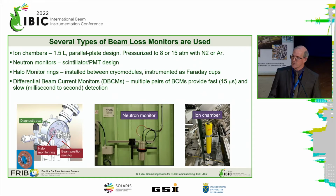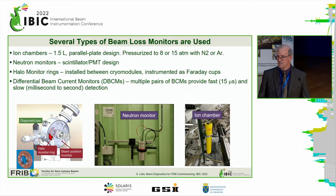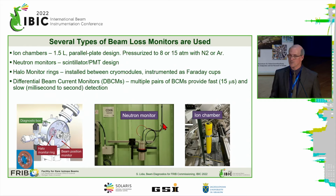Our neutron monitors are scintillator and PMT based. The halo monitor rings, shown here in the bottom left, are essentially a small ring of niobium sandwiched between two rings of copper. It's biased and acts as a pass-through Faraday cup, only making measurements when we have small beam interceptions due to halo or beam offsets. As I also mentioned, we have differential current monitors. These provide fast detection, down to about 15 microseconds, up to slow millisecond to second detection, for various levels of accuracy.